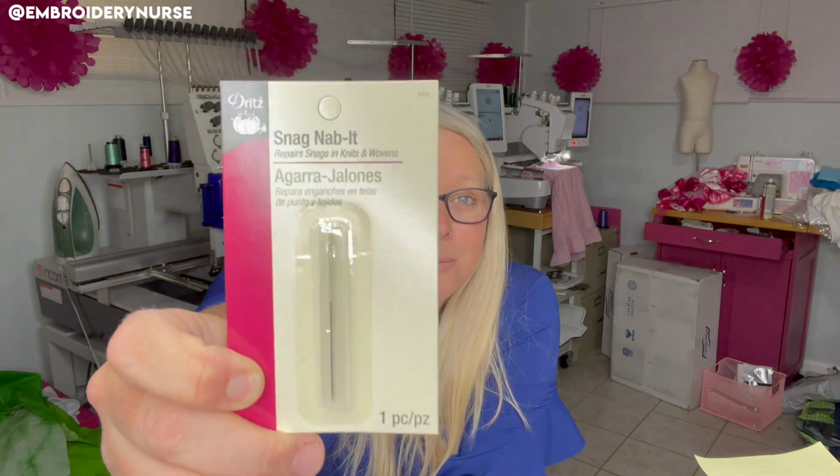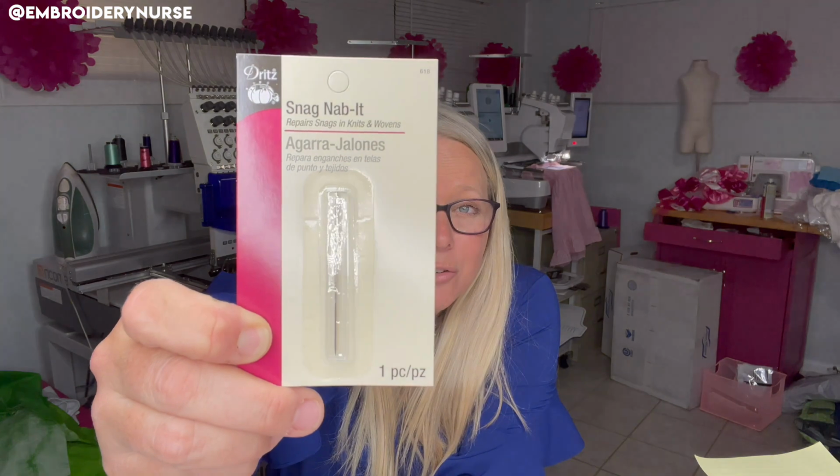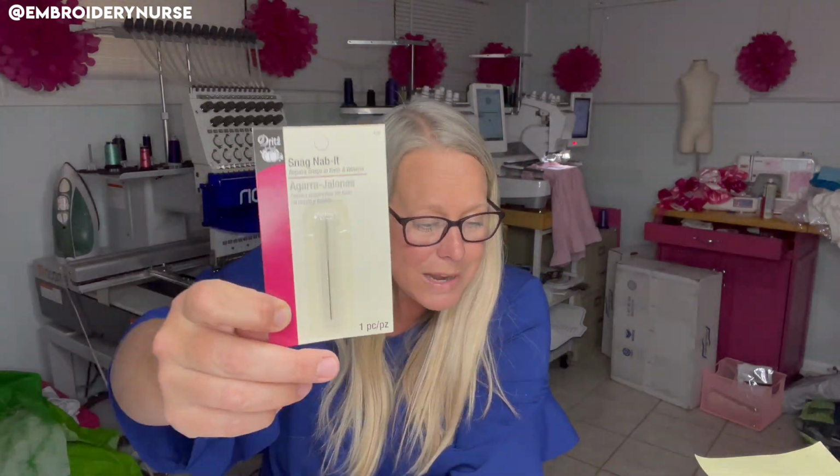So I did my research and talked to other folks, which is really important and a good suggestion if you have questions. And this is what they directed me to get. It's a Snag Nabbit, made by Dritz. I'm going to show you the ones that I have right here in my own pin. Mine are all crooked because I use them so much, but this should be straight.